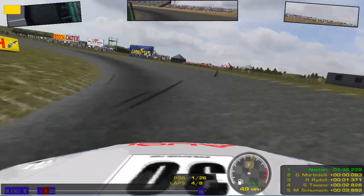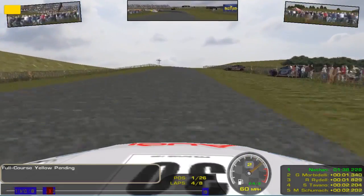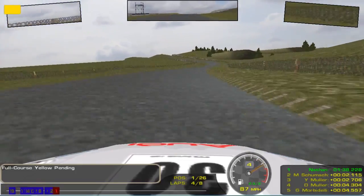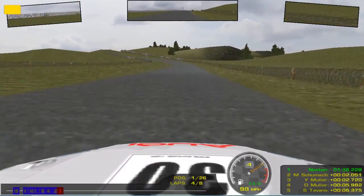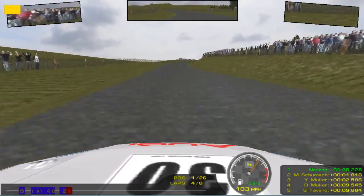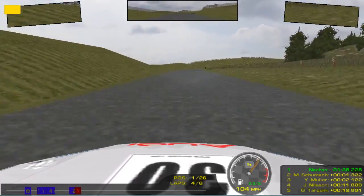And please don't tell me Morbidelli's going to go. Oh, nice nudge. He actually nudged me as he went over. Rickard Rydell's gone. I think I can see a red Alfa Romeo still out on track. Yes, Michael Schumacher is still in it. Ivan Müller, Dirk Müller, Tavano still in it. But we're back under a full course yellow once again.